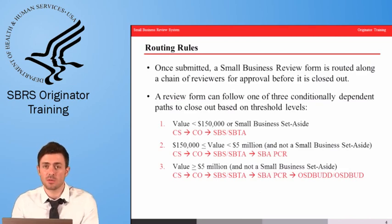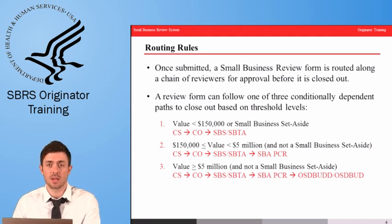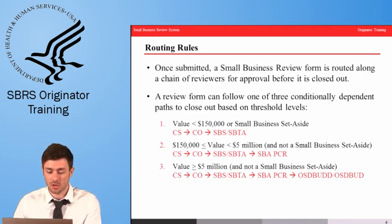Once submitted, a Small Business Review form is routed along a chain of reviewers for approval before it is closed out. A review form can follow one of 3 conditionally dependent paths to close out based on dollar threshold levels. Now, these dollar threshold levels are determined by the total estimated value of the review form. And I'll point this out when we get to that point in the walkthrough.